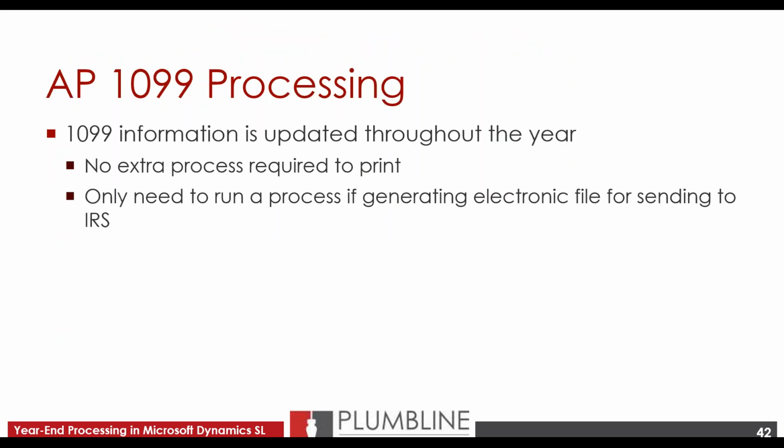Now, 1099 amounts are updated throughout the year. So as a voucher that's been coded with a 1099 box number gets paid, again, the vendor must also be flagged as a 1099 vendor. As those vouchers with the 1099 box number are paid, the check date determines the 1099 year to update. There's no extra process required to print the 1099 forms or even the preview report. There's no calculation process that you run or anything like that. You only need to run a process if you're generating an electronic file for sending to the IRS.